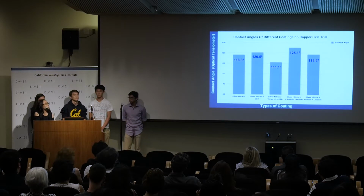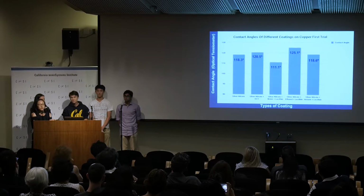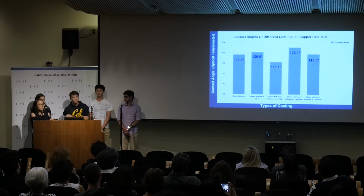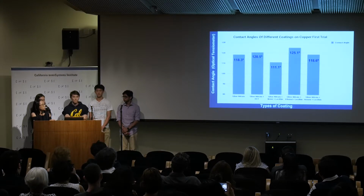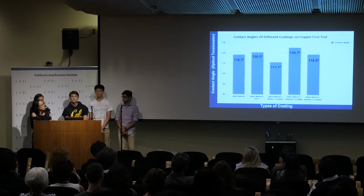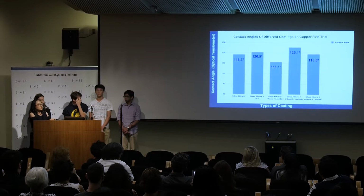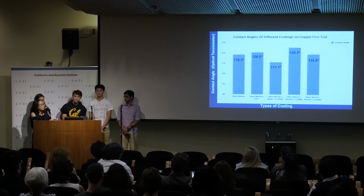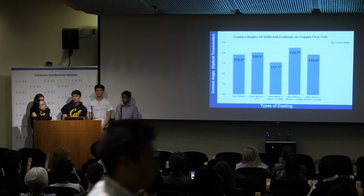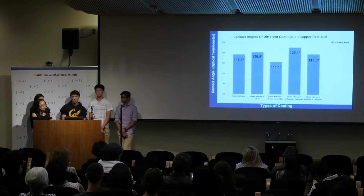This is a graph of our contact angle of different coatings on copper. This is our first trial using the optical tensiometer. So silver nitrate, which was our control, was 118.3. Silver nitrate in DCT was 120.5. Water in lecithin was 111.1, and ethanol in lecithin was 125.1. Hexane plus lecithin was 118.6. So from here, we can see that ethanol in lecithin could potentially replace other coatings as a more cost-efficient and eco-friendly alternative. However, more testing is needed to ensure the accuracy of our data.